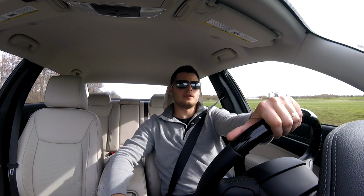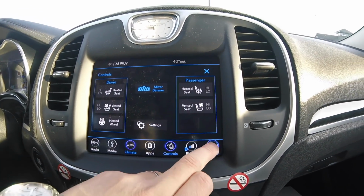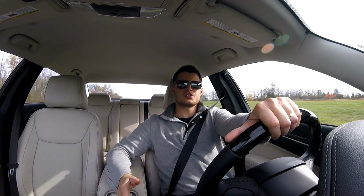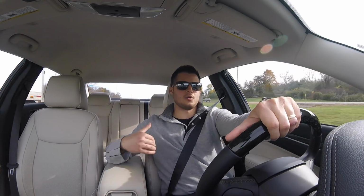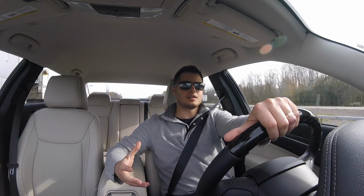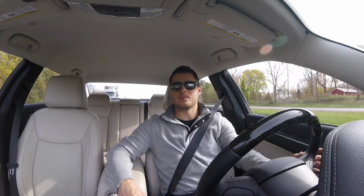Now, this 300 does have heated and cooled leather seats as well as a heated steering wheel, and in the back it also has heated seats. This car is also outfitted with many USB ports. I love the fact that you have 2 in the front, you have 2 in the rear. From a technology basis, this car is really built to be connected and powered on all the time.